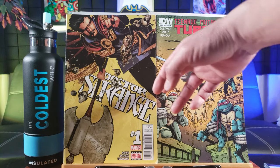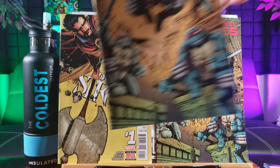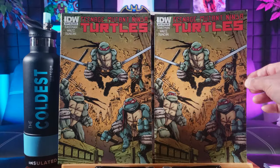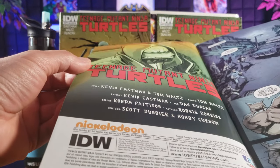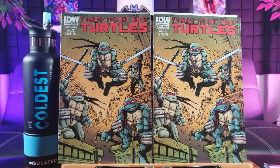So, these are Teenage Mutant Ninja Turtles. Number 1 is Happy Halloween Special Edition. And yes, these were 25 cents each. So I got 3 of those. Let me give you a look and see what it is all about. See that? Yeah. Halloween Special. See, dating back to 2012 in its first printing too. Ooh-wee. Never seen these before.